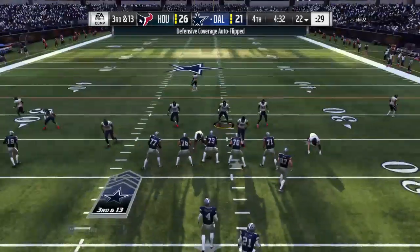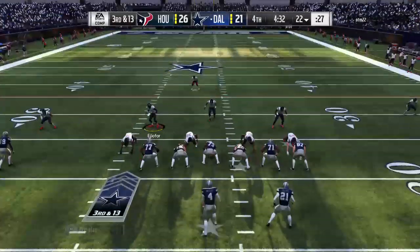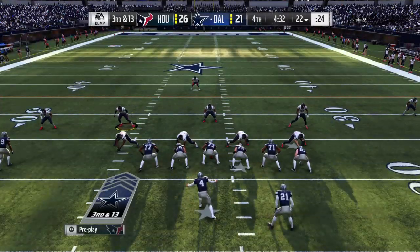The Cowboys on third down. They've been good, 3 for 4 thus far. This is going to be 3rd and 13.